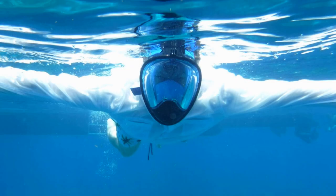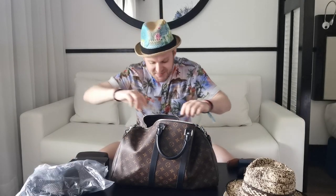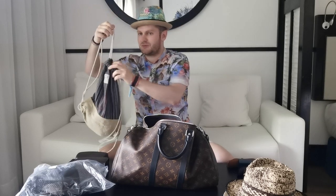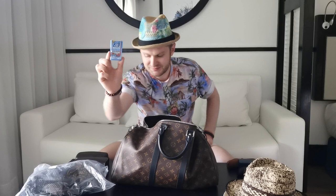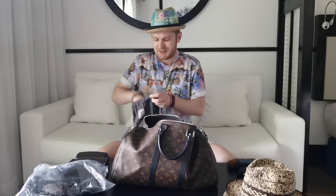This is a mask for snorkeling. I'm trying to be sporty this time, so I'm not gaining weight during my vacation. So I'm going to go snorkeling. This will be fun, hopefully. If you never see or hear me again, I died. Okay, then I have my cute little backpack. What's in it? Tic tac. And my favorite gambling cards with original Greek pictures.